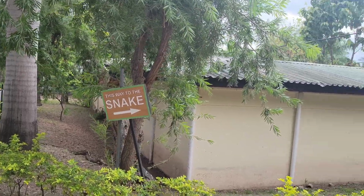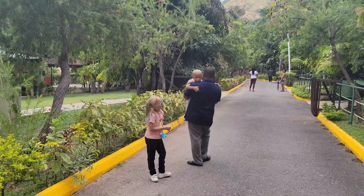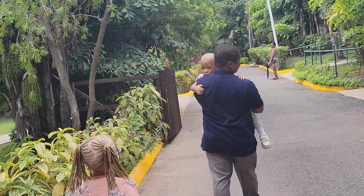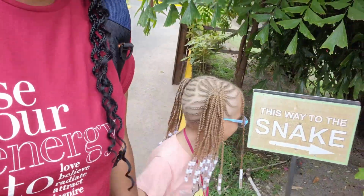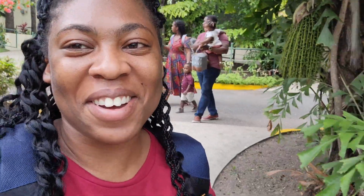This way to the snake. We're going to the snake, guys. So, guys, a lot of the animals are far away and Amelia can't see most of them because she is very nearsighted. So we have to lift her up to see some. But I believe she'll be able to see the snakes up close and personal, right? So this is the only reason that we're going to see this.